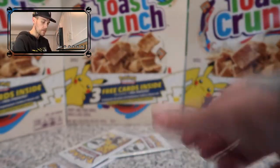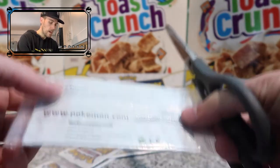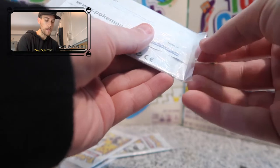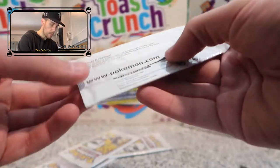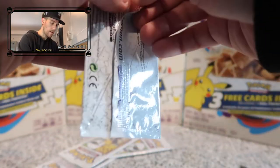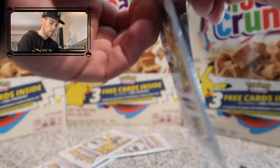Let's get some scissors and open this guy up. The pack art's really, really nice. It looks like a completely different material than the McDonald's pack art. The McDonald's pack art was this weird plastic, and this one's a very nice foil. This one's more of a traditional Pokemon pack. Let's see if I can open it without damaging it. That would be great.